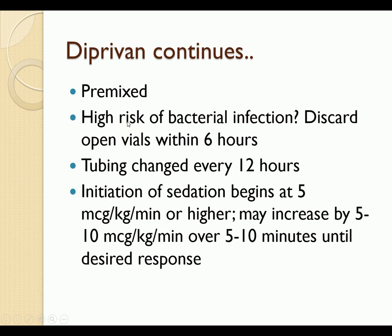It comes pre-mixed. One of the things, anytime you're giving Diprivan, is that they have a high risk of bacterial infections associated with it. So you want to discard open vials within 6 hours, and I'll tell you why on the next slide. Tubings are also changed every 12 hours instead of every 12 shift because it does cling to the inside of the tubing as well and increases the potential for bacterial infection.